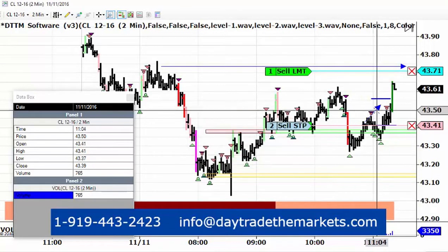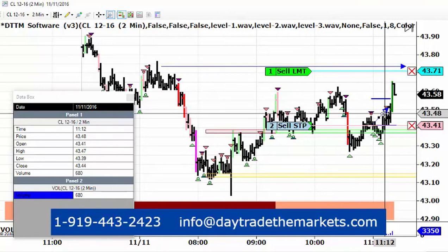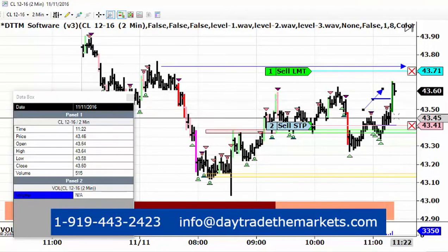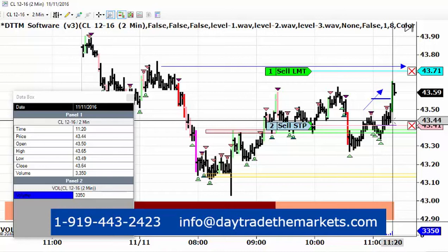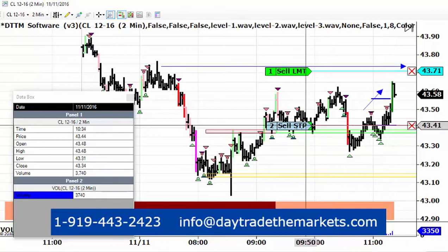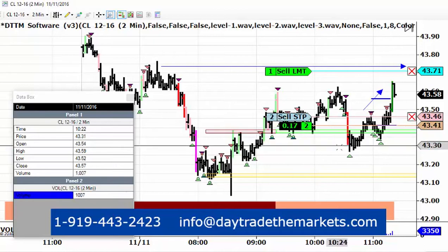Okay, so you can see that the market has just created a green bar, which is our second strongest aggressive buying bar. And from a protection standpoint here, in other words, our sell stop should be close to that low. And I'm going to move it. You can see the low of this bar on the data box over on the left. The low of this bar is at 43.49. So I'm going to just raise this stop up here to 43.46 from the break even.